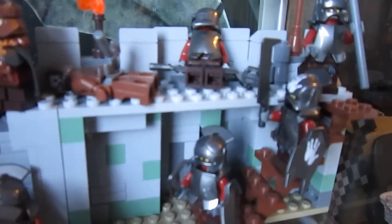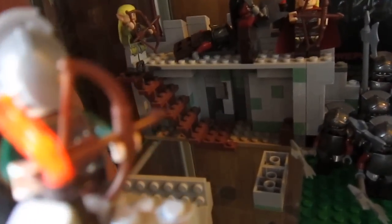And they're all here because I just wanted some elves for Aragorn to lead into battle, since they didn't have any others. So on the wall here, the Uruk-hai have overrun it, so Gimli's about to jump down after killing this berserker, jump down into the fray and take on the Uruk-hai.